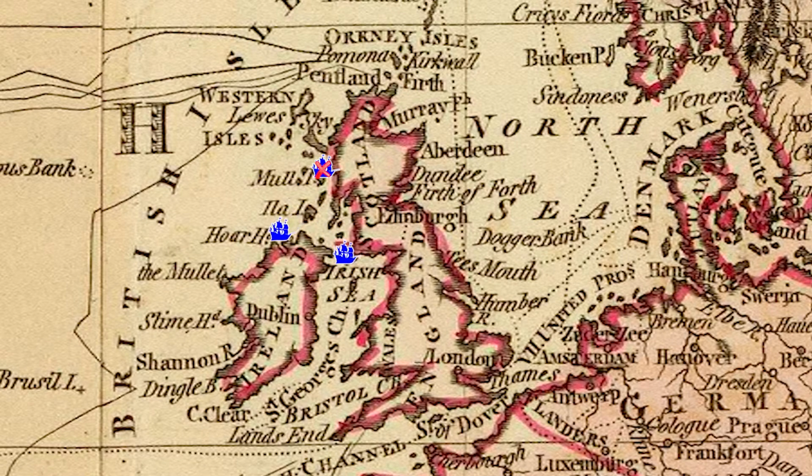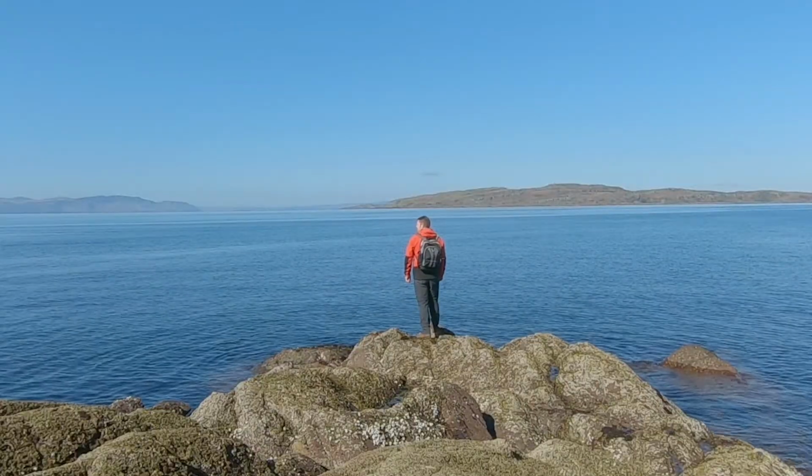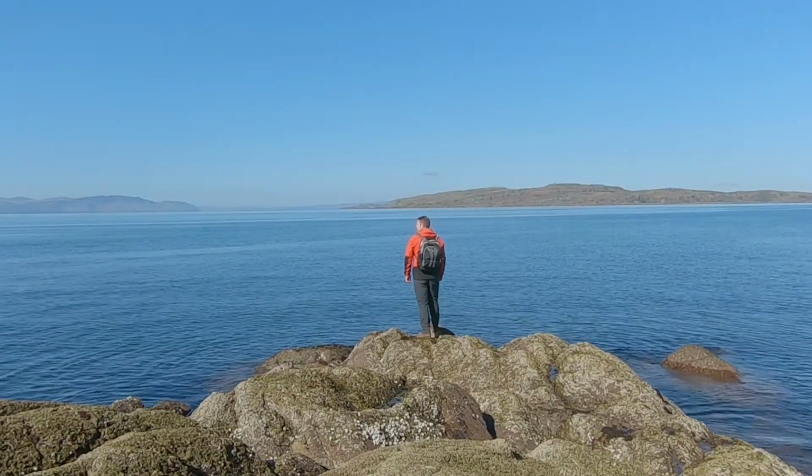A number of the Spanish ships wrecked along the west coast of Ireland, and some of them chose to come down the west coast of Scotland. Nine of the ships are unknown, as in their fate is unknown, but one of them is known to have sunk just out there, just off this coast. A Spanish galleon is out there somewhere.